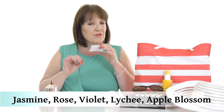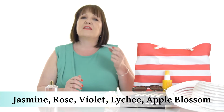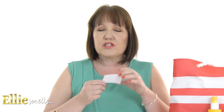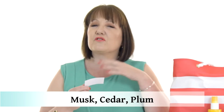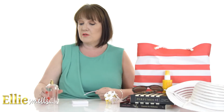And violet is one of the notes that definitely out of the Daisy ranges that I can actually pick up. And then you have lychee and also apple blossom. So like I say, quite girly and very easy, feminine to wear. And then you've just got those lovely base notes of musk, cedar, and also quite unusually plum, sort of having a fruit in the base note. So like I say, this one is just going to be so easy to wear.